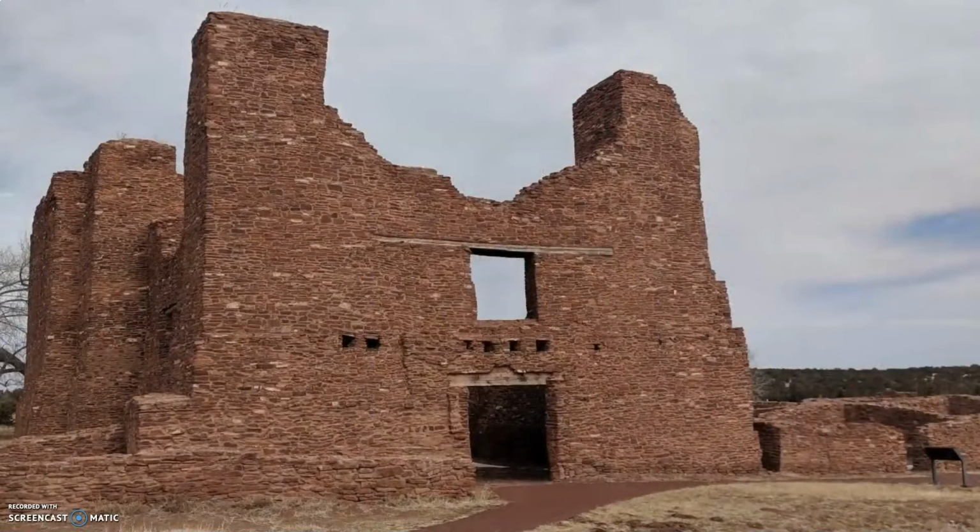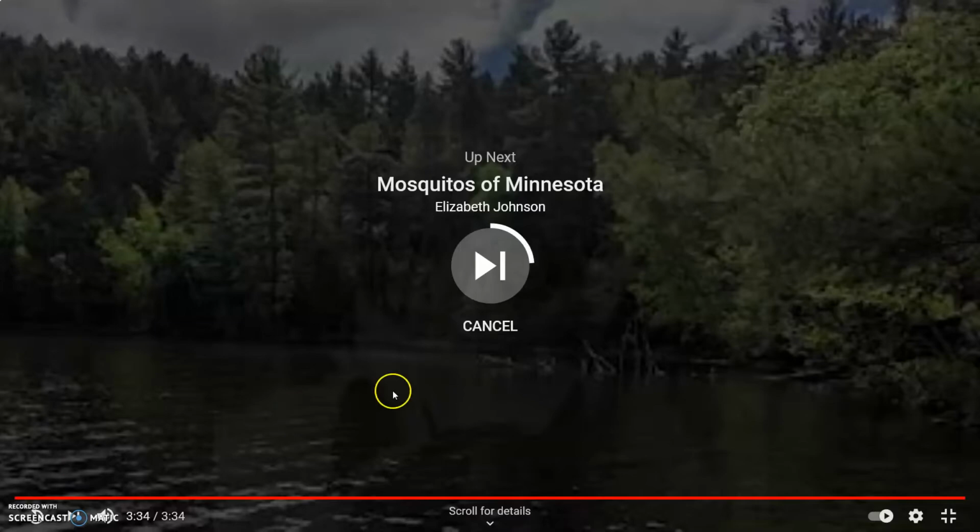This is a Spanish church from the 1600s. You can see the remnants of the ruins.